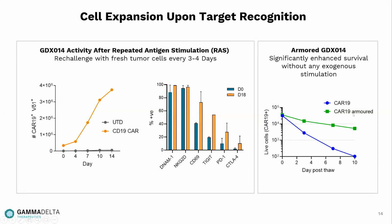And what we're also doing with our gene-engineered products is we armor these products with cytokines. So we have a cytokine armoring strategy developed, so that these cells, when they are armored with cytokines, show better and enhanced survival in vitro and in vivo without any exogenous cytokine stimulation.